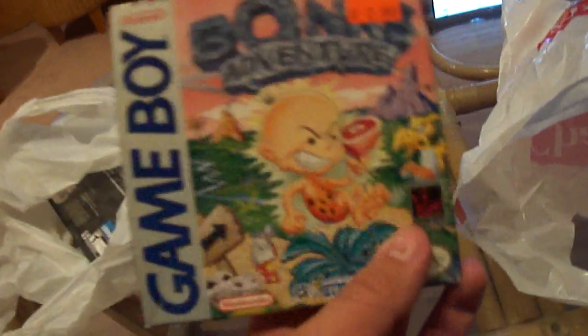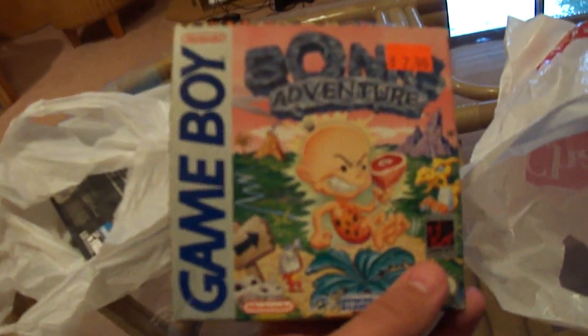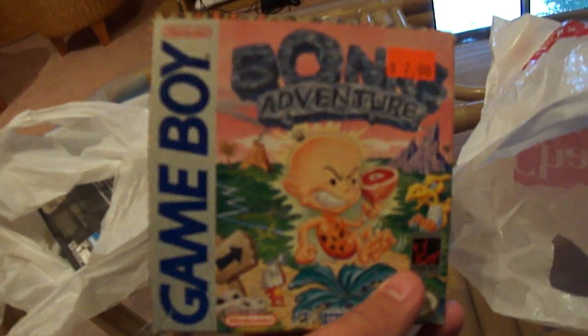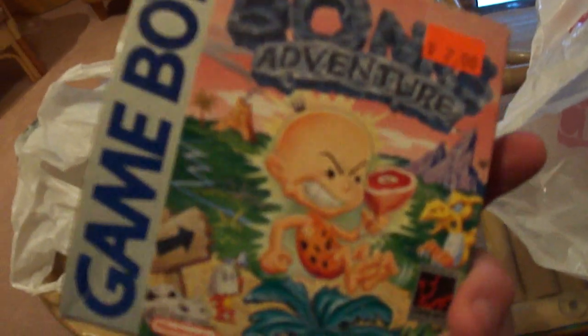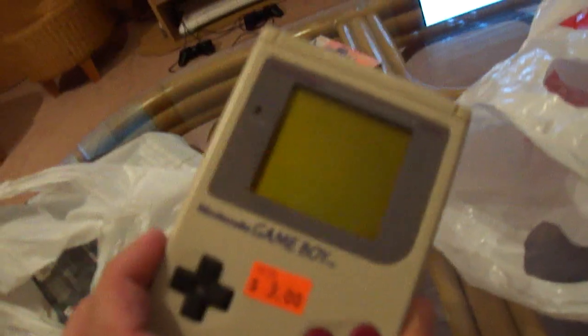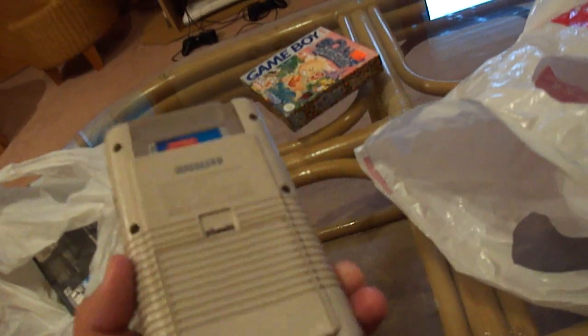The first, I stopped at, believe it or not, a Bible store, and I was looking at donations, and look what I found. For $2 there was a Bonk's Adventure. It's complete with everything inside. Case, instructions, and some marketing materials for a Game Boy. So that's cool. And then I just thought I'd pick this next thing up. What the heck? It was a couple bucks. It was just a regular Game Boy.